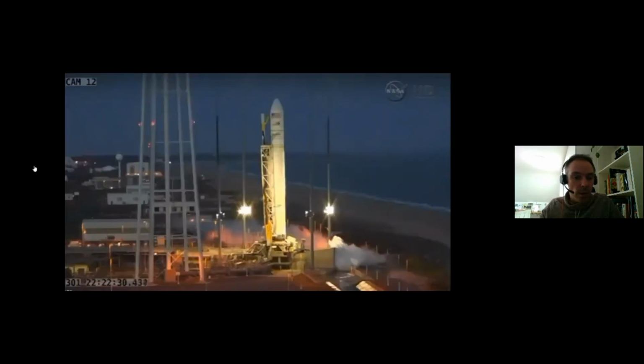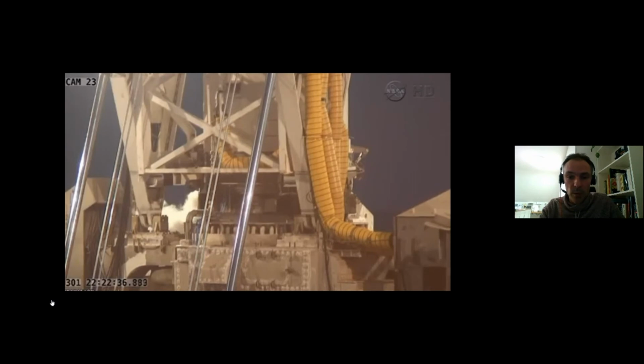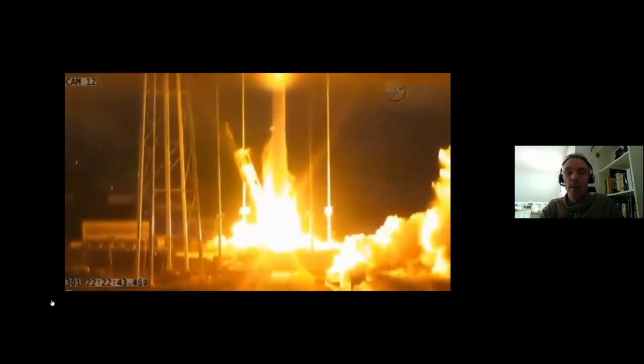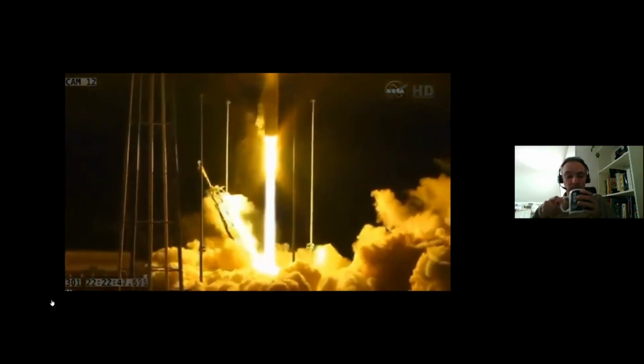We launched it on an Antares rocket. I still remember it as if it was yesterday. I was not part of the project, but we were sitting with the people doing the project in a big meeting room at Kinetic, enjoying one of the launches of our hardware. And as the rocket goes up, we were of course all applauding, and the champagne came out.